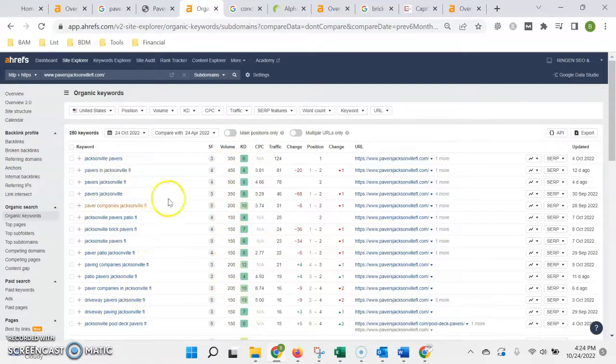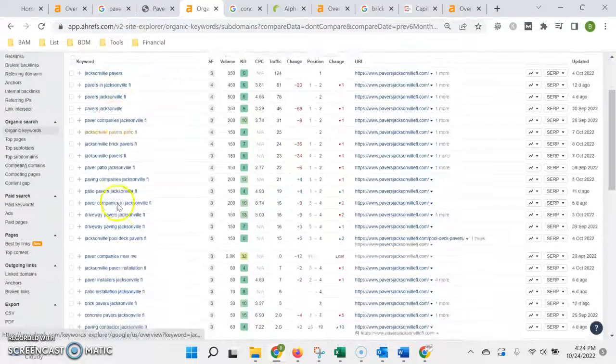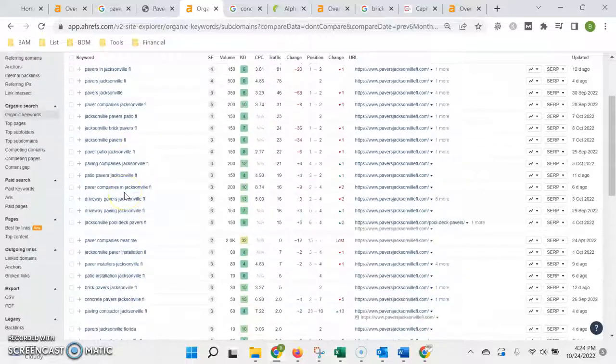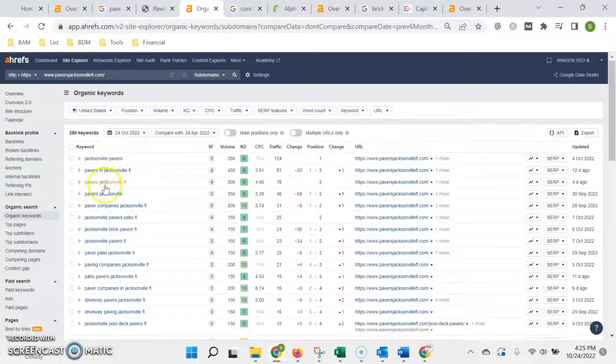So this is where we do some market research, as well as some competitor research to find all the highest volume keywords relative to the services that you offer and then the areas that you service, and make sure that those are being included and picked up on your site. So for instance, Pavers, Jacksonville, Florida, that's being searched 500 times a month. If your website was on the first page, these 500 customers would be seeing you every month.